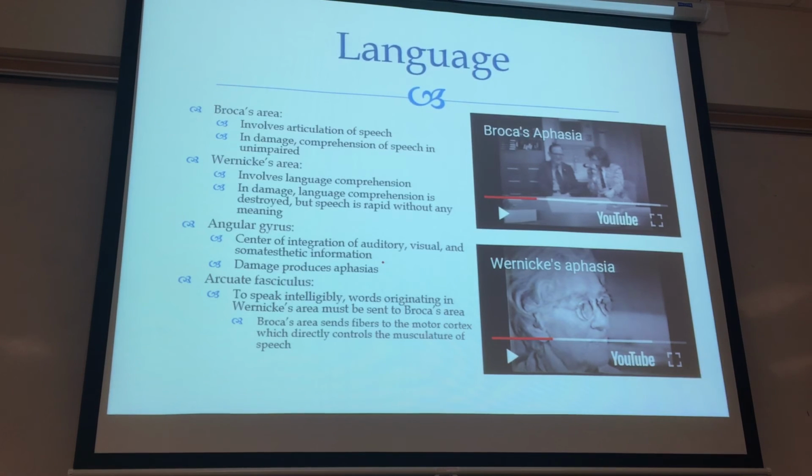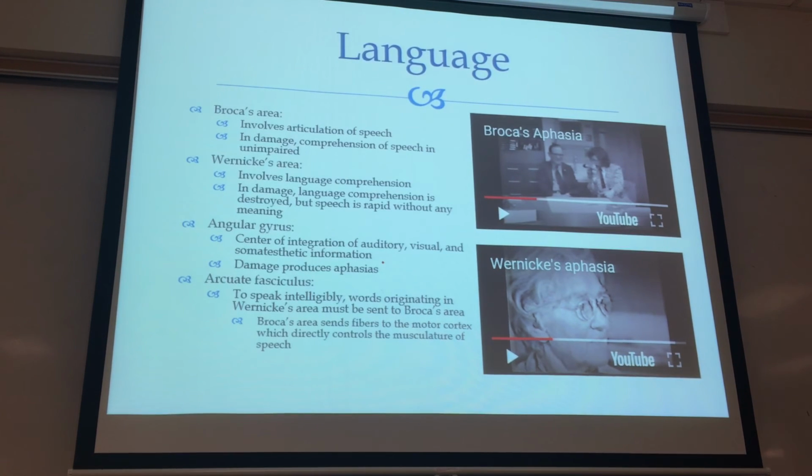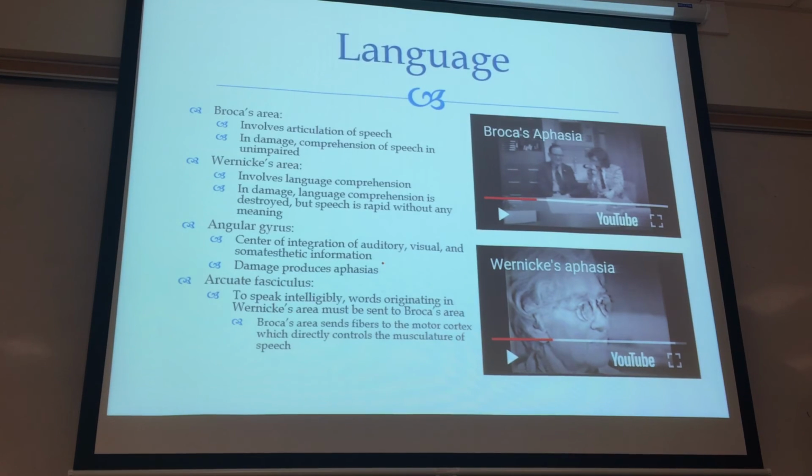You can see that she has some issues, obviously, nothing really wrong with her ability to speak, but she really can't understand very well. And so typically you would see these aphasias as a result of damage to those areas of the brain, such as stroke, or any traumatic injury to that particular area.